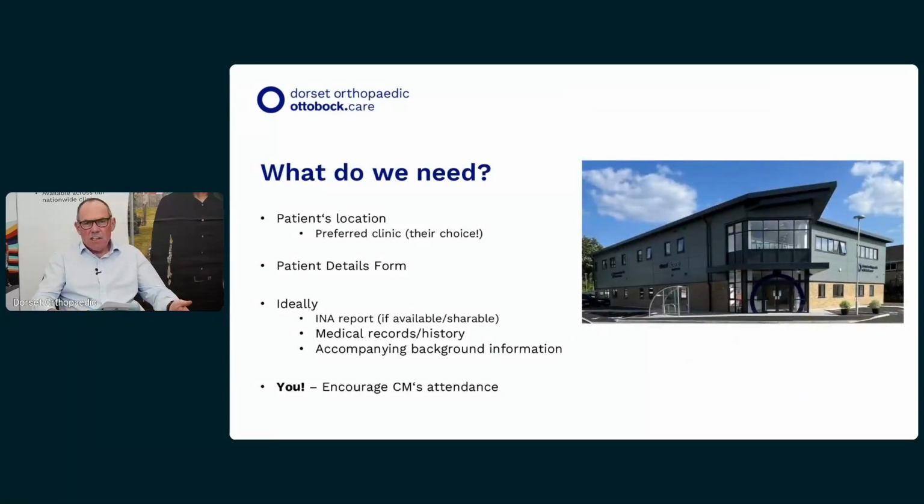Generally, I think it's fair to say geography dictates the patient's choice of clinic, and with a huge choice of places that we have, hopefully they won't have to travel too far for that treatment or for the assessment. But once we've established the location the patient wants to go to, a member of the team who looks after those inquiries at that clinic will be in contact.